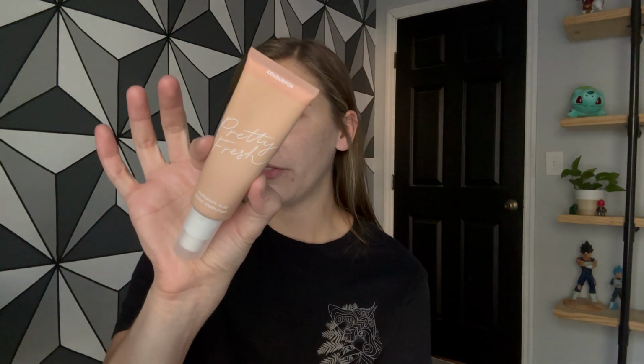So next we're gonna go in with our tinted moisturizer, which is from ColourPop. This is my go-to, also my favorite lightweight foundation right now. Anything from this Pretty Fresh line is my favorite. I've been talking about it for a long time, if you've been on this channel for a little bit. It's really awesome because it's super lightweight and it gives you good coverage still. It's not anything crazy, you're not gonna get completely full coverage from it, but it's still good.